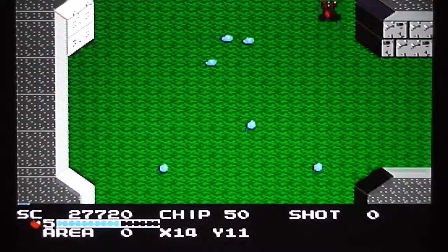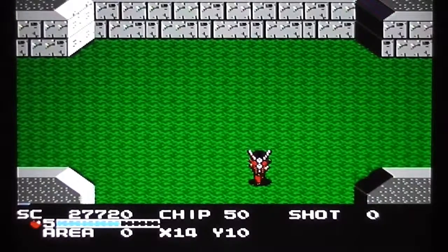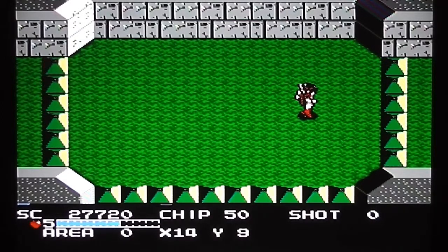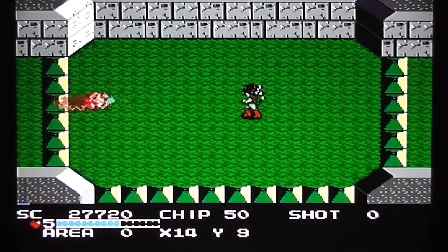So the aim is, ultimately the aim of the game is to find some, I'll come back to the aim of the game in a minute. Basically it's to make this big space station self-destruct. That's the aim of the game. I've actually just triggered a little area where there's a mini boss.